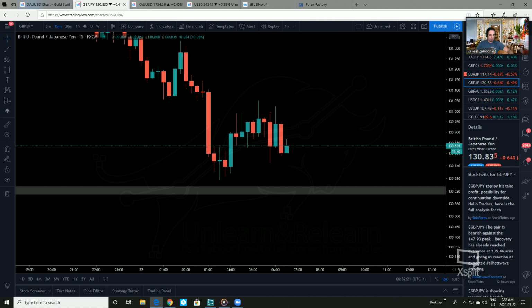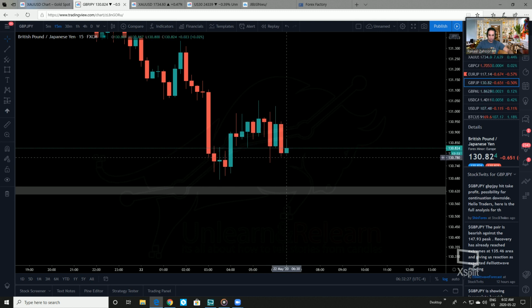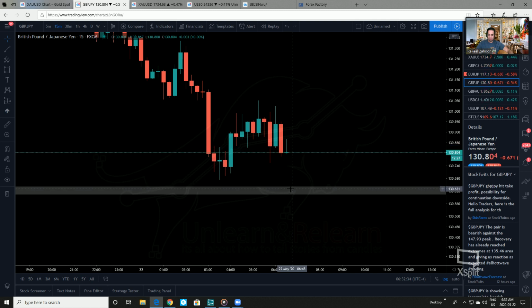And yeah, my real work is right over here mentally, right? So if I'm looking at this candle, I'm looking for it to break the low over here, and then to see if it starts continuing bearish till 136.20. That's my main goal over here.